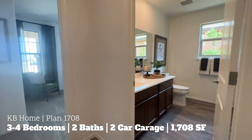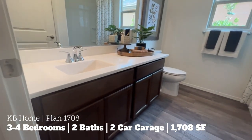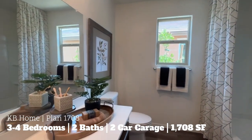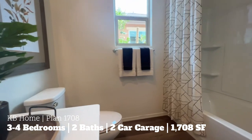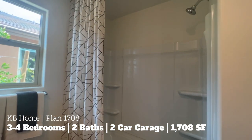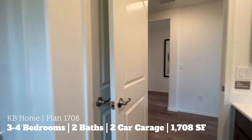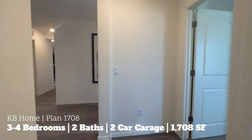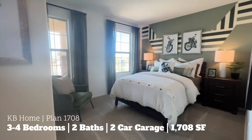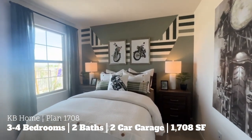Now, this plan we're about to look at is plan 1708. It can range from 3 to 4 bedrooms, 2 baths, 2-car garage, and it's 1,708 square feet. This area will have a collection of single story homes only, so you'll have an unobstructed view. You'll also be surprised when you walk into these homes that even though it's a single story home, it feels so much bigger. KB Home really strives to build homes with tall ceilings and really amplify your home.